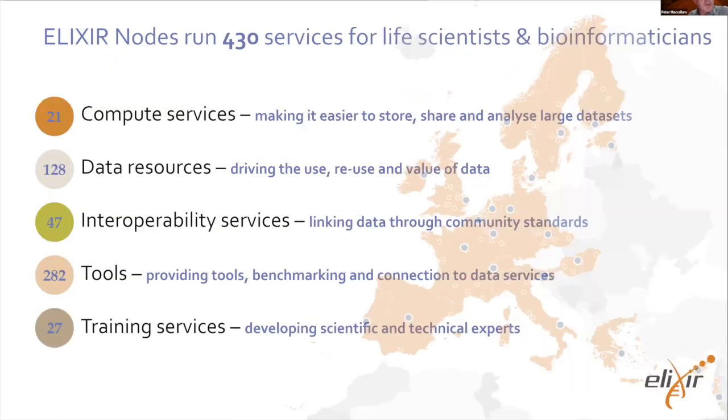The underpinning of all of this is our services. We run different types of services. Our nodes provide compute services, making it easier to store, share, and analyze large data sets. Many of our nodes are providing data resources. So these are foundational to ELIXIR, and ELIXIR are putting these data sources together to drive the use, reuse, and preserve the value of data. We also have services to allow the other services to interact with each other. So these interoperability services allow us to link data together through community standards.